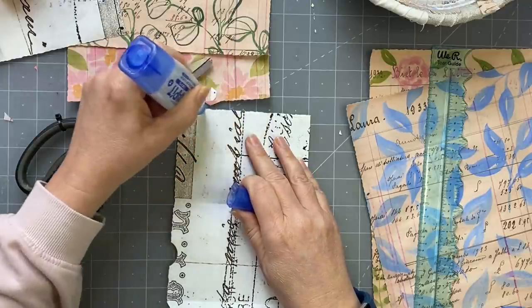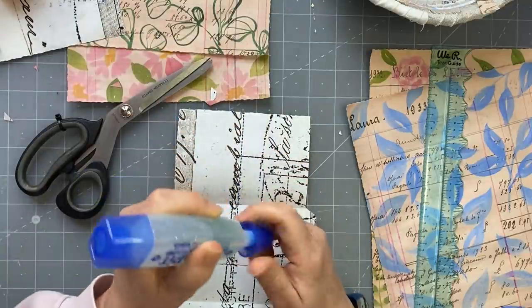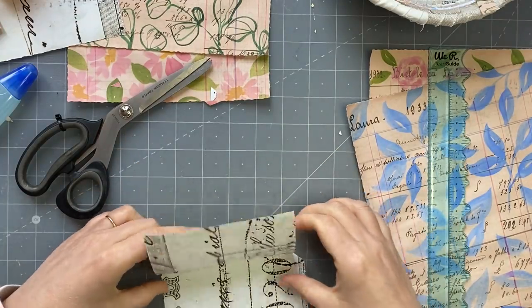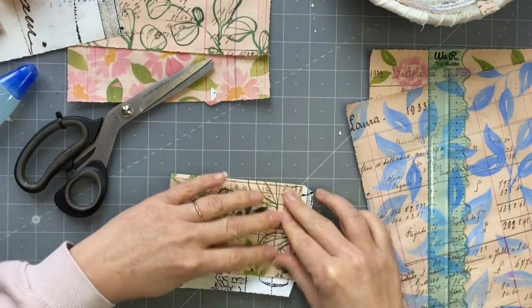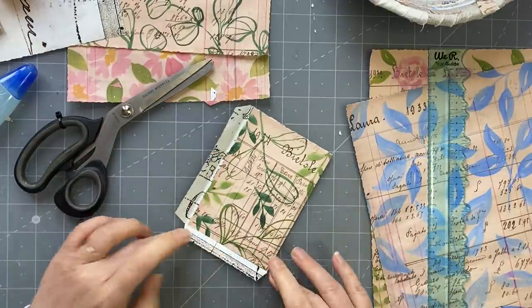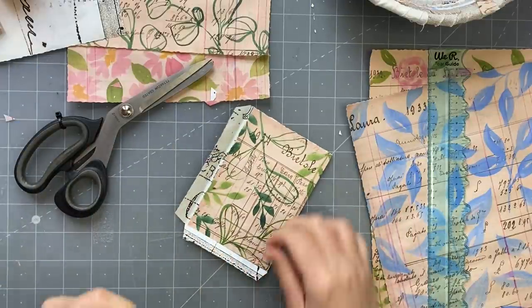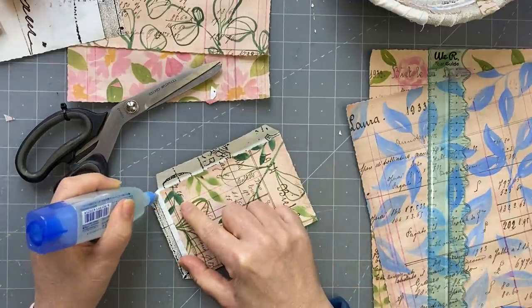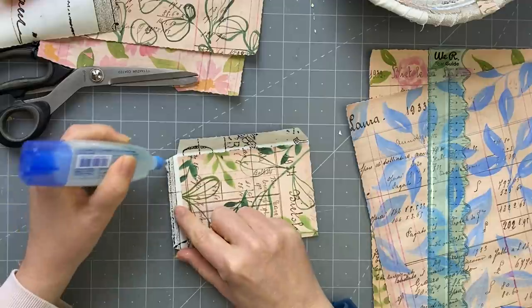I'm feeling very hoardy about these papers, but they're scanned, so I don't know why I'm being like that. I didn't glue down the bottom because I'm going to glue the flap up and have the flap on the outside. Oh wait, I can put my glue on here, just a sec.